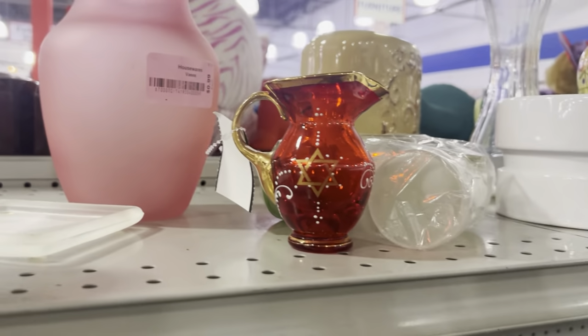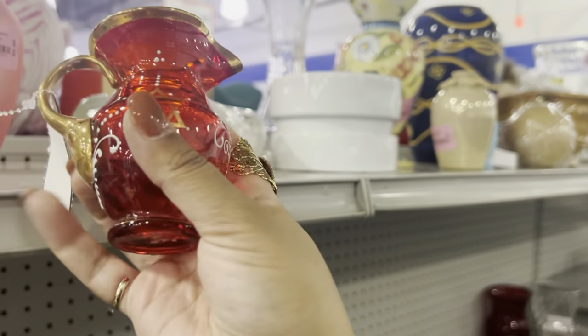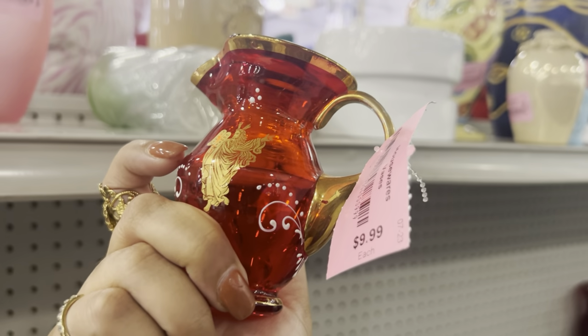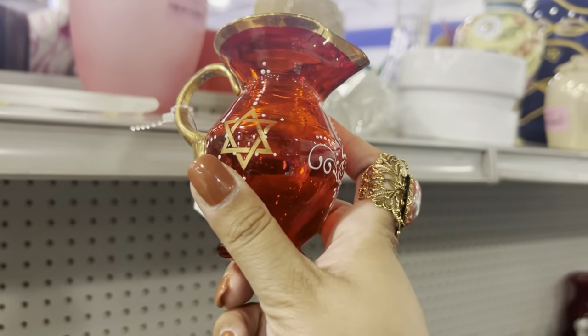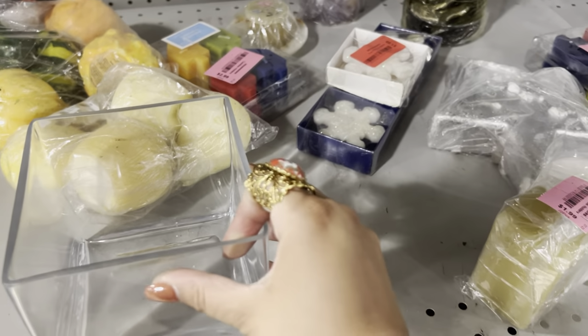This little Israeli picture. $10. Oh, I would have picked it up. How beautiful. I don't want to pay $10 for that. Pretty, pretty though. Pretty gorgeous.